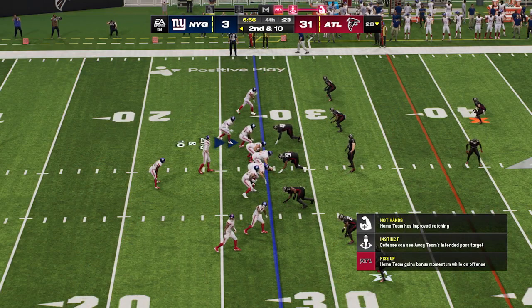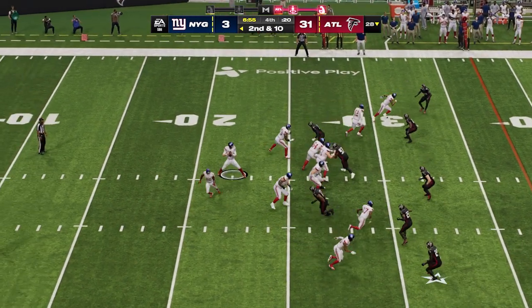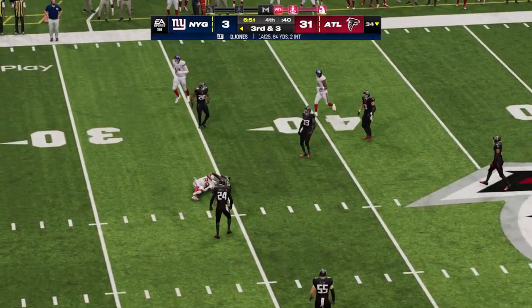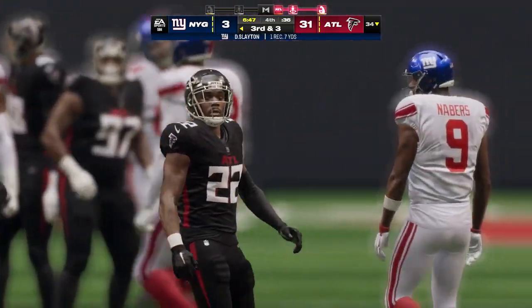After the incomplete pass, here now is 2nd and 10. They'll look to throw again. Open target here, Darius Slayton. They get 7 out of that, so they're left with a 3rd and 3.